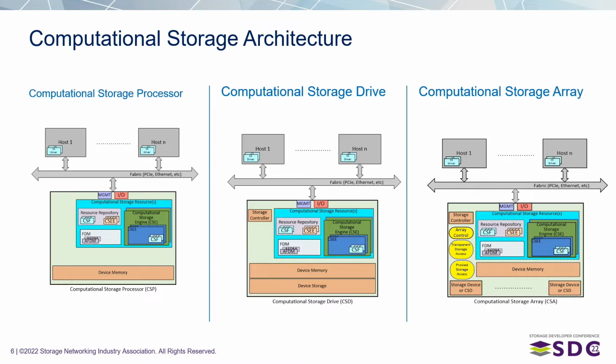In the middle, the computational storage drive, this is what everybody thinks of. This is the poster child for computational storage, which is great. Happy to have that be the poster child. This is your traditional SSD that you're all familiar with that has additional compute capabilities built into it, and can perform computations on the drive itself. So that's what everybody thinks of when they're thinking computational storage, and it's not incorrect, but it's certainly not the only option.